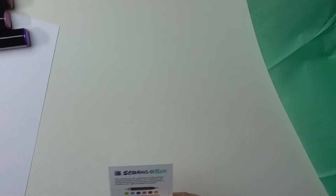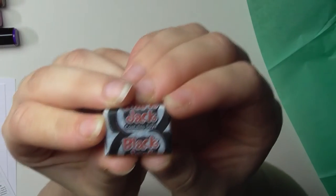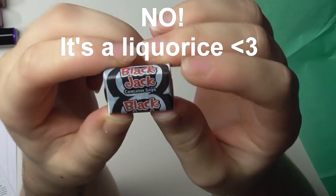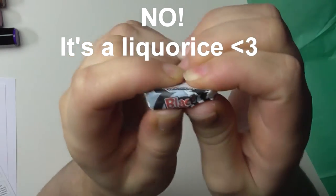So really awesome. So the paper I showed you before is the Cairns and Bristol paper with 250 gram, and it's an extra smooth, strong, clean, white and exit-free surface, perfect for using with markers, which I already guessed. So cool. Okay, next thing is a candy. A Blackjack contains soya, and it seems like it is a bubblegum candy. I'm not sure. I'm going to taste this one later, but it seems like a bubblegum candy.